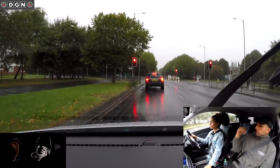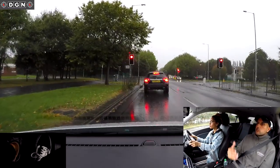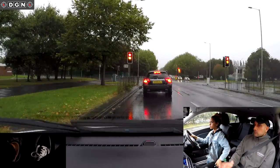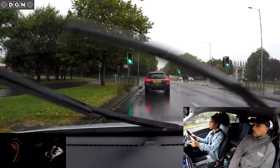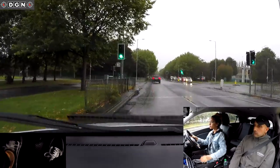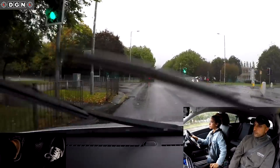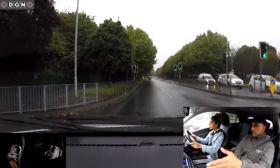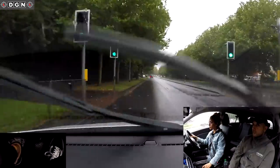Is there any point going any further back there? Yeah, see, as we approach him, could the lights change as well? Yeah. So I'll just assess the situation and then get the gear accordingly. Yeah. Remember which mirrors? The cyclist, that's it, good. Let's build up our speed a bit faster. Look at that car. Ready where we are.